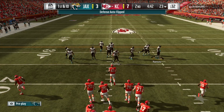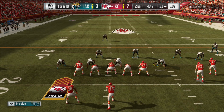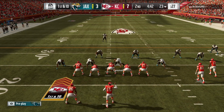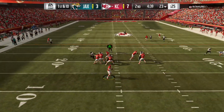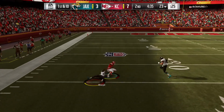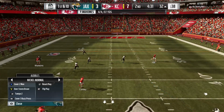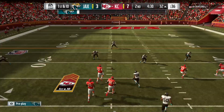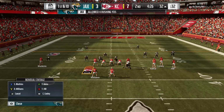Mahomes will lead the Chiefs up 1st and 10 at their own 23. Now a play fake here on 1st down. Looking deep downfield. And this is, oh my goodness, he pulled it in one-handed. A big play there. Mahomes to Watkins. 45 yards.